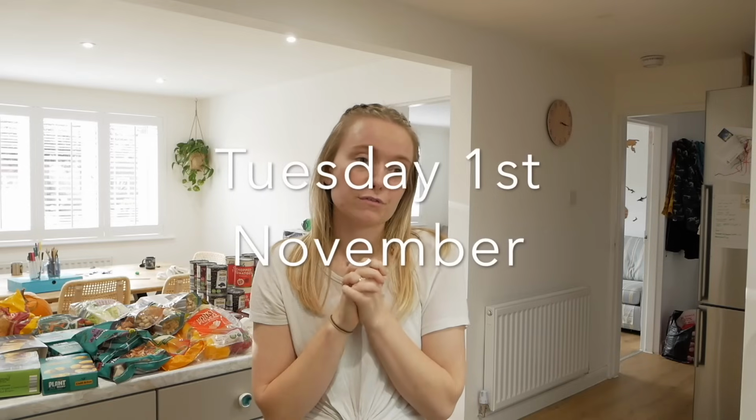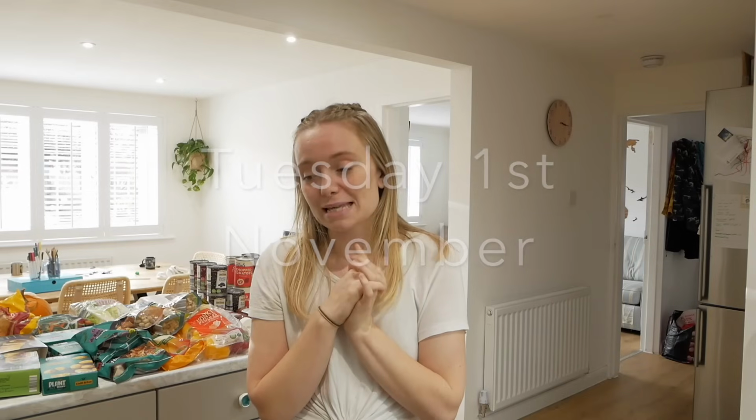Today is the 1st of November, and I've done a massive food shop. Well, it wasn't meant to be a massive one. I had a list of the things I needed to get, but then I realised that they had a few extra vegan bits in Aldi that they haven't seen before. So I got them to try ready for Christmas.